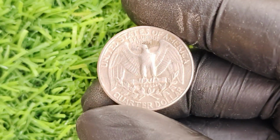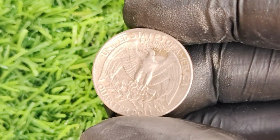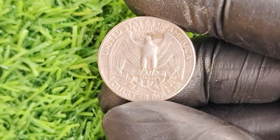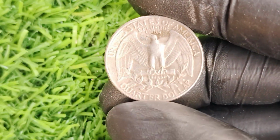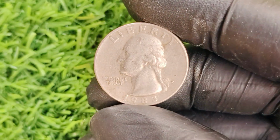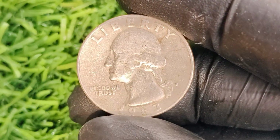You think, 25 cents. But what if I told you that this little hunk of metal might be worth more than a house? And not just any house, I'm talking ocean view, 3-car garage, pool in the backyard type of house. That's right. There's a 1983 Washington quarter dollar floating around out there with a current market value of $1.3 million. Yeah. You heard that right.